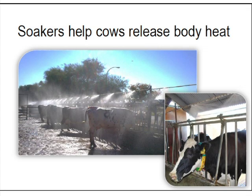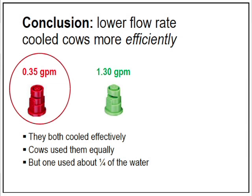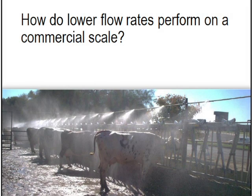And in terms of the amount of water to apply, I did a few different studies testing different soaker flow rates. And in several of my studies, I found that when I applied 0.35 gallons per minute, and this is the red soaker nozzle, the TJET TF2, that was more efficient than when I used the higher flow rate, which is the green nozzles, or the TJET TF 7.5. And they were able to cool equally as effectively, but one used a lot less water. So we'd like to do some more research to see if this would hold up under commercial conditions, but it seems pretty promising as an opportunity to use less water.